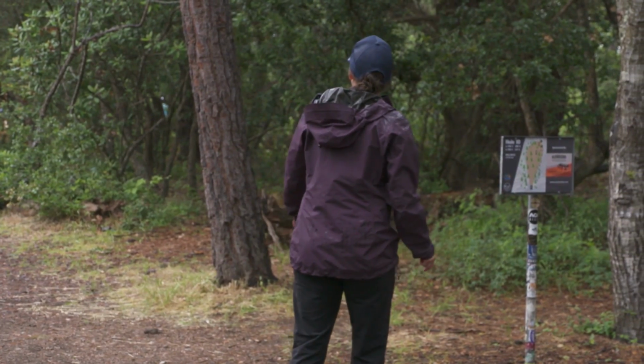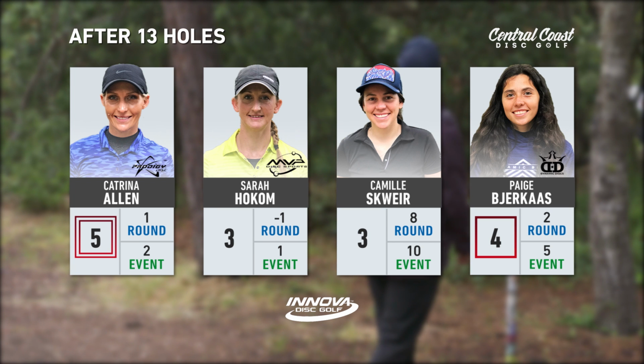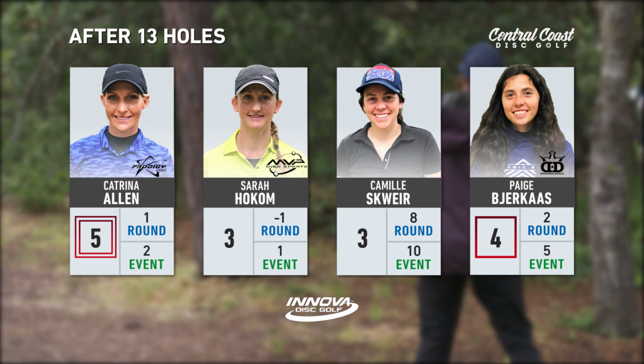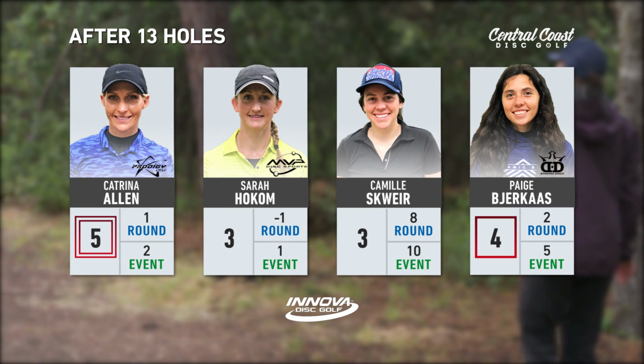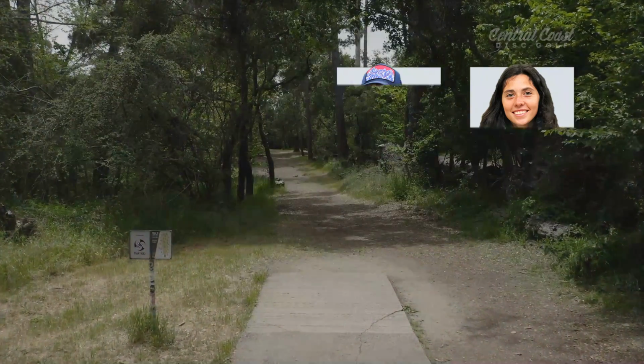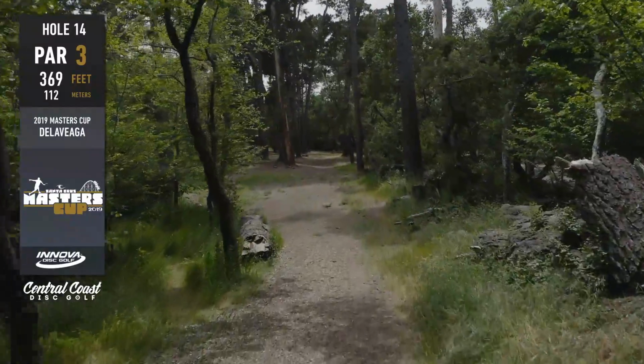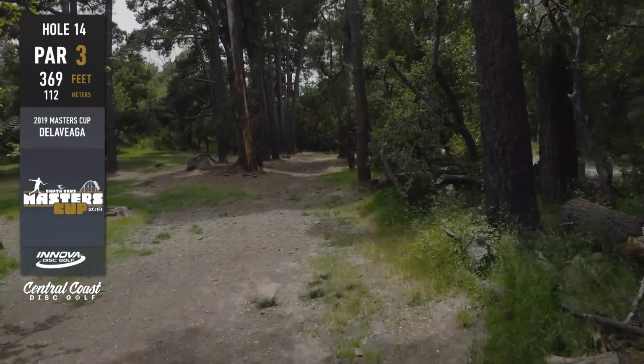But it was Camille giving it a rip down the fairway. Looking at our scores, we got another lead change. There it is, Sarah. 1-stroke lead over Cat after that unfortunate double. Yeah. Paige slipping back 1. She's got 5 on Camille for 3rd. Well, you're doing some work there on the chase card. Yeah. They don't know that, though. Let's keep it that way for now.